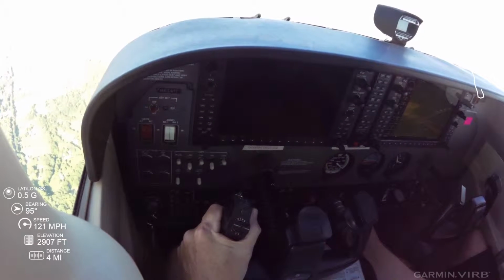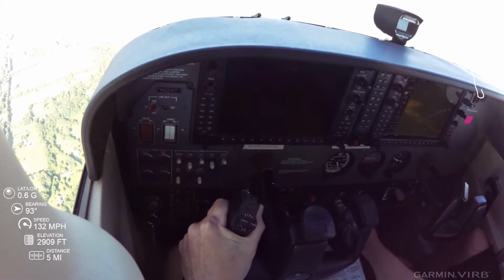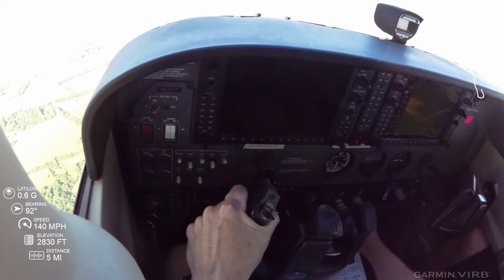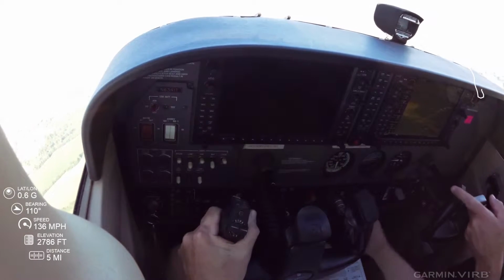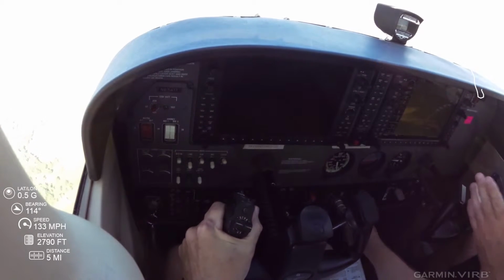Alright, let's get back down to 28. We're a little high. So we're intercepting that course. We're pretty close. Yep. Okay, it's definitely tricky. Alright, I'm going to turn here. 140 to Cactus. Keep an eye on that attitude indicator. Don't go beyond 15 degrees of bank. Maybe everything is 10 degrees of bank.